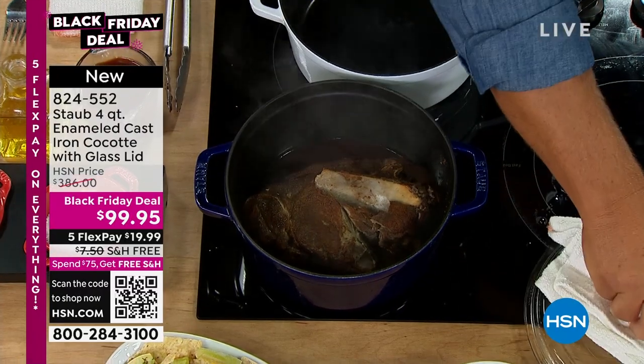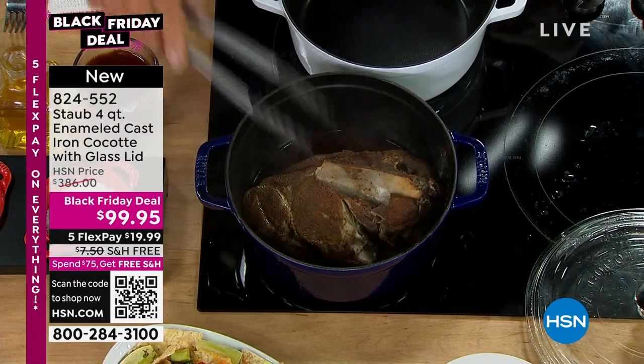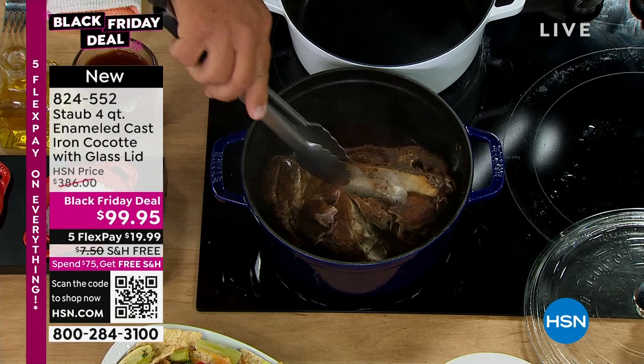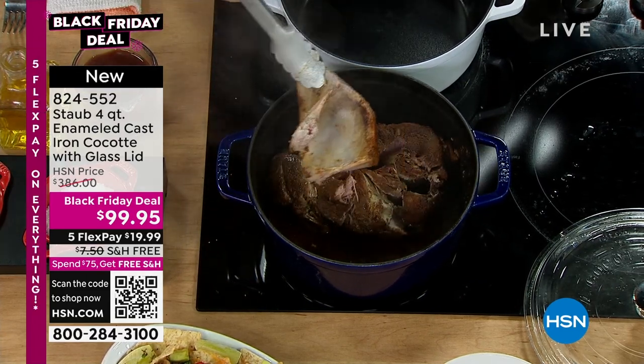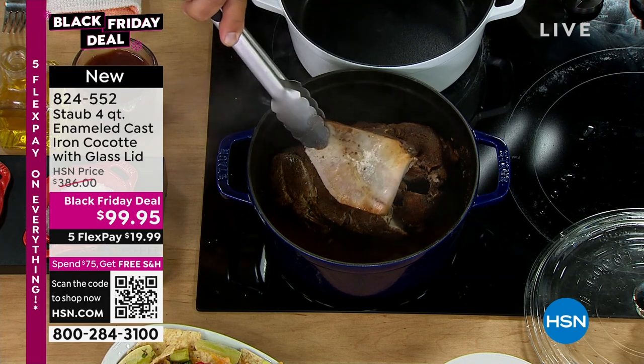And here, I'll tell you what. I've got this pulled pork. We've had this pork going in here for a little while now. And take a look. I mean, you want to talk about fall off the bone. Holy moly. Beautiful, slow-cooked pork.